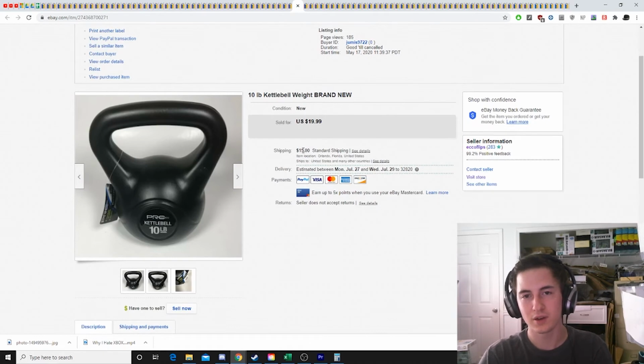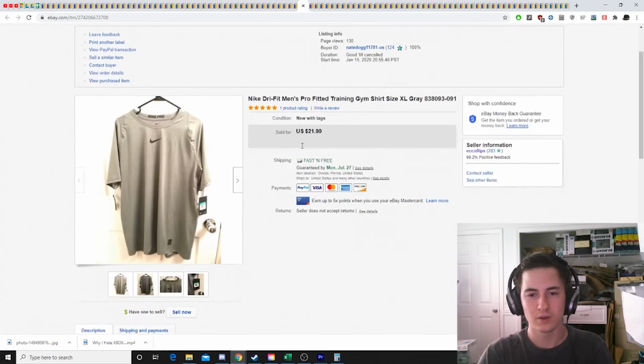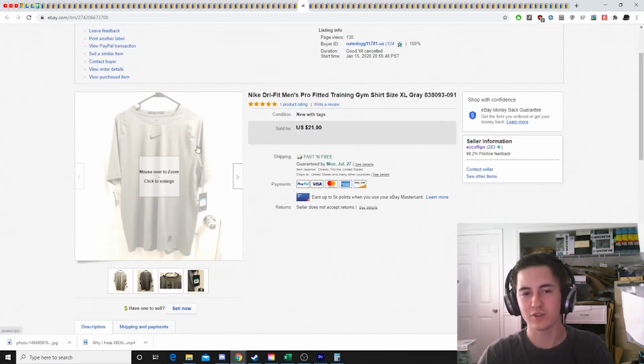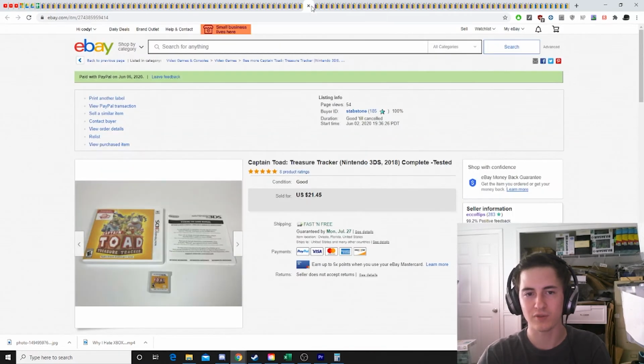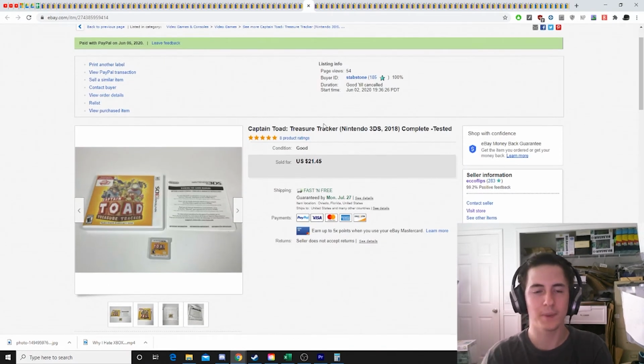This is some weights. I made about $8 profit on that one. It's the 10-pounder though. This is a Nike dry fit shirt. I think I paid 5 bucks for this. Sold it for 21. Made like a good 5 bucks profit. I paid $7.50 for this game. Sold it for $21.45.